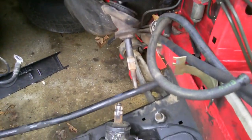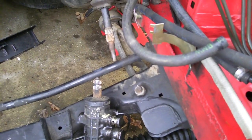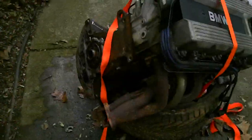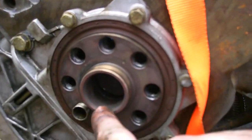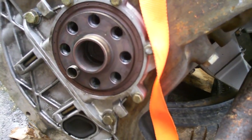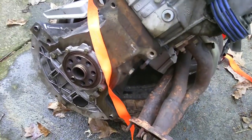But yeah, that's probably going to be about it for today. I'll come back tomorrow. Let's see, what's tomorrow? It's Wednesday, right? Yeah, today's Wednesday. I'm losing track of my days. Tomorrow's Thursday, so Thursday I can probably come back, tap in the new bearing, put on the clutch, then the pressure plate, and all that fun stuff.